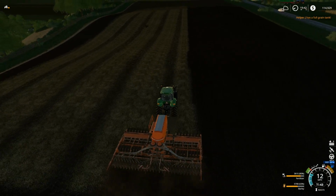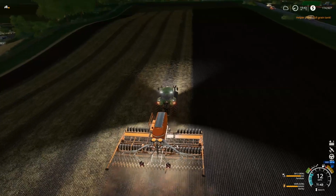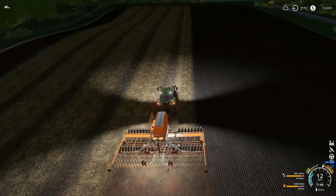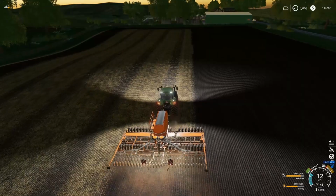I don't really need lights, but yeah, that almost makes it worse. Yeah, we'll put those on. Oh, no side lights on this one? Alright. It's fine, but we'll put them on just because it seems like that's what you should be doing.